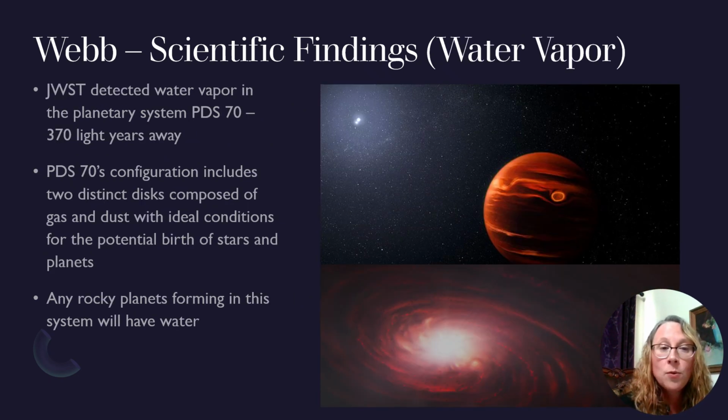A really important finding by the Webb telescope is water vapor. The Webb has detected vapor in several areas, but specifically there's water vapor in a planetary system that's 370 light years away. And because of the way the system is forming, the gas and the dust are making ideal conditions for the birth of stars and planets. In this system, any rocky planets that will form as a result of the dust and ideal conditions will absolutely have water on that planet, which is important. So if we can figure out how to get 370 light years away, this is a great area to think about for the potential of our lives and/or the potential of other life.